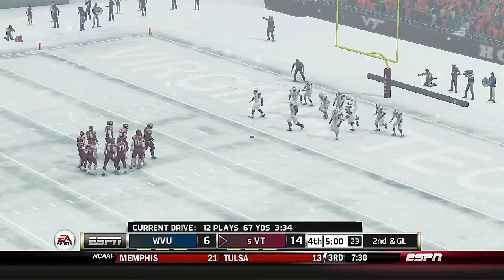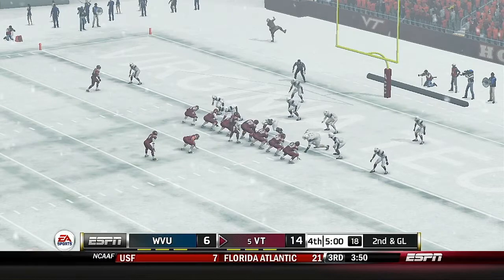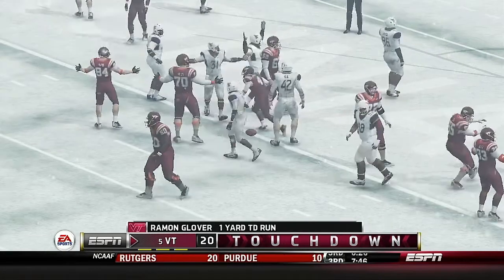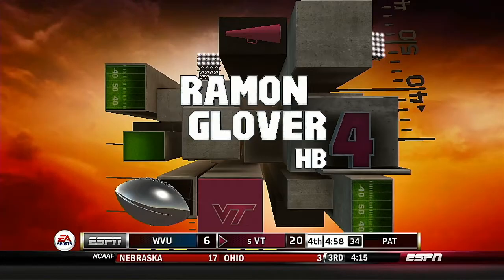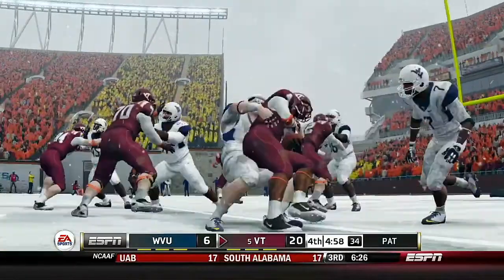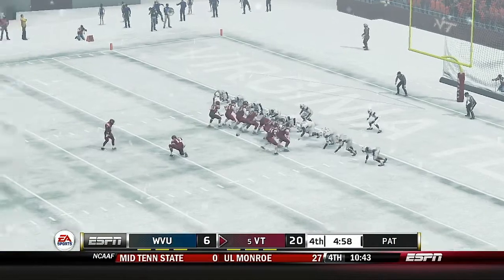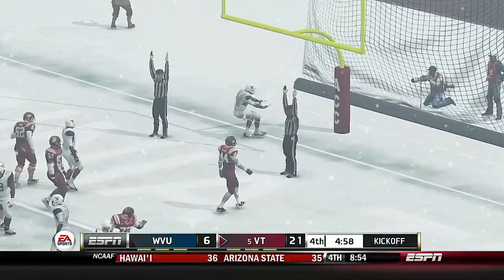Into the fourth quarter now, and we're back to the action. Virginia Tech is up by 8. Touchdown, Hokies. That score puts them in the driver's seat right now offensively. The question is, can the defense hold out here in the fourth quarter? He splits the uprights with the extra point.